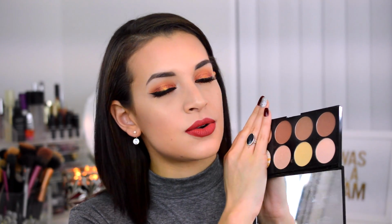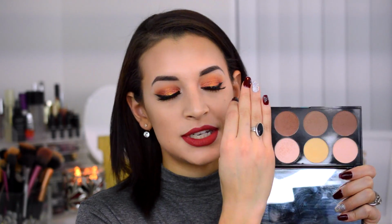I really love this palette. If you guys look at it like this, and that's how I did it in my review, I'll link it below, or I'll do a whole playlist, I think. This is very similar to the Anastasia one. You guys can see it's pretty much identical to the original Anastasia contour kit. And the formula is awesome as well, which is why I really like it. It's also $10 versus $40.